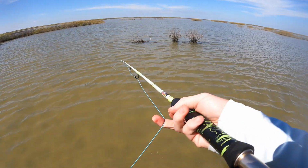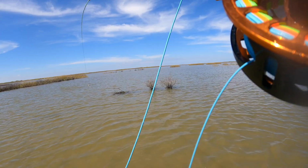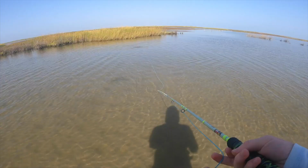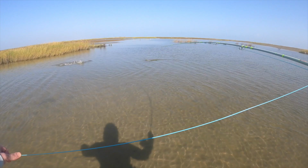Previously on McFly Angler. Johnny and I went down to the flats area we went to last time, where Johnny caught a big redfish. And on that trip, I hooked into one, but my hook bent.